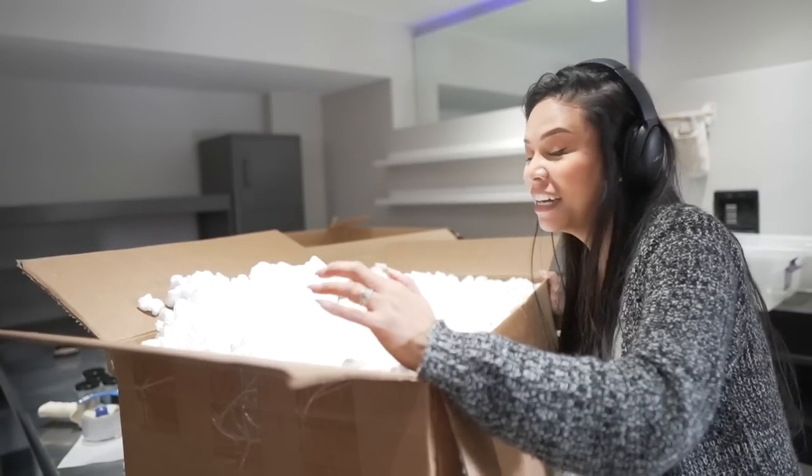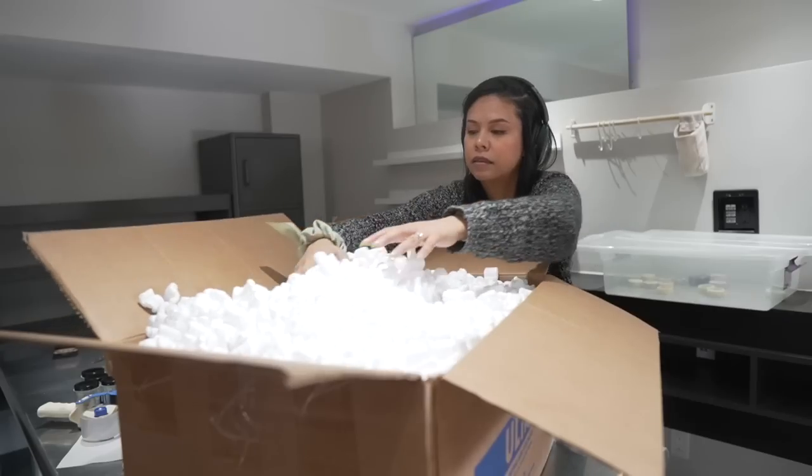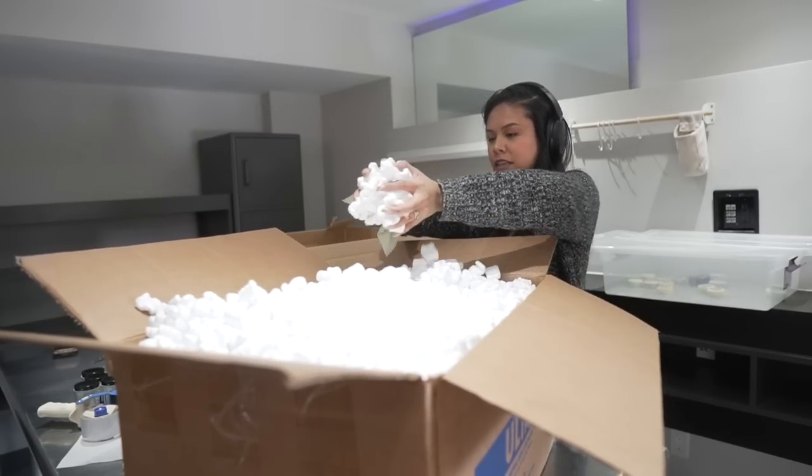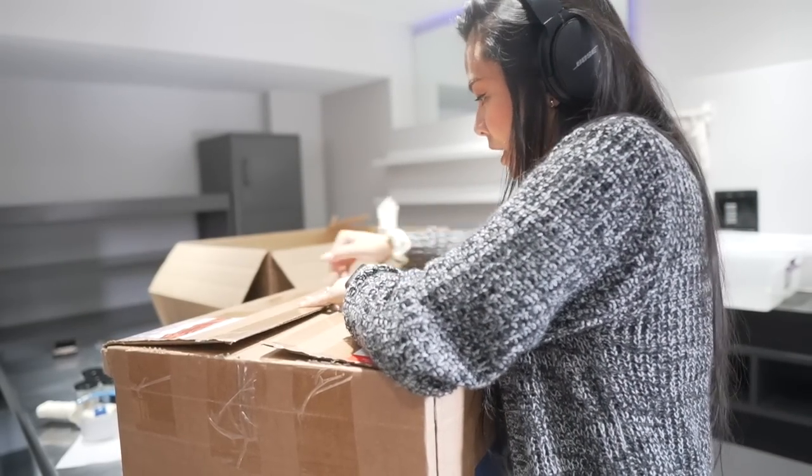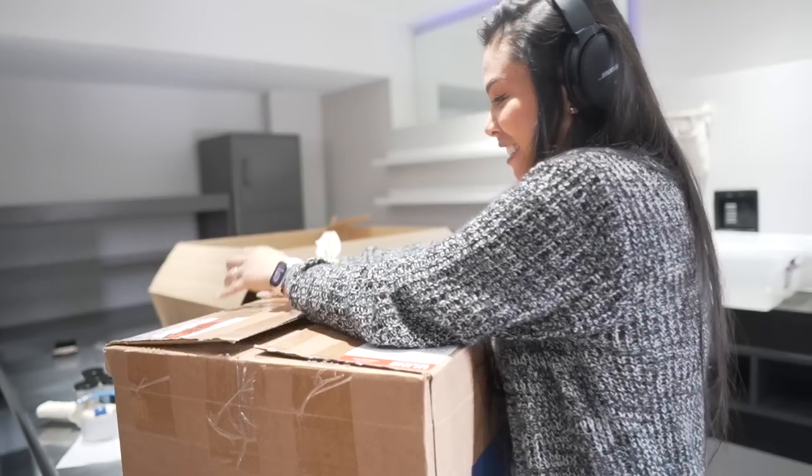This might be too many packing peanuts. Way too many packing peanuts. Okay, I think we are good.